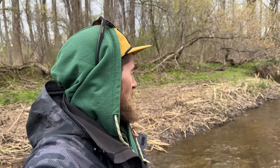All right, so that was my new PB for sure. That was the biggest smallie I ever caught, and definitely the biggest smallie I ever caught on a fly rod. I'm freaking pumped about that. It came out of a hole that I actually don't normally fish, so maybe I'll fish this hole a little bit more often. With that said, we're gonna try to catch one more. I don't know if we'll be able to top that, but we're about to try.